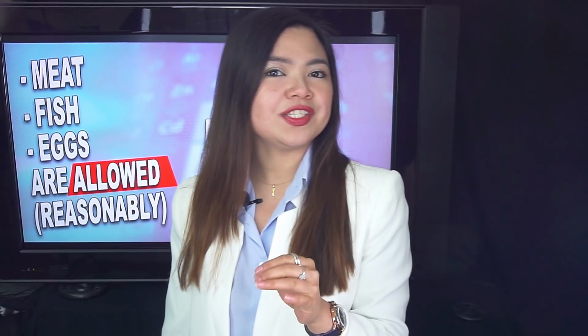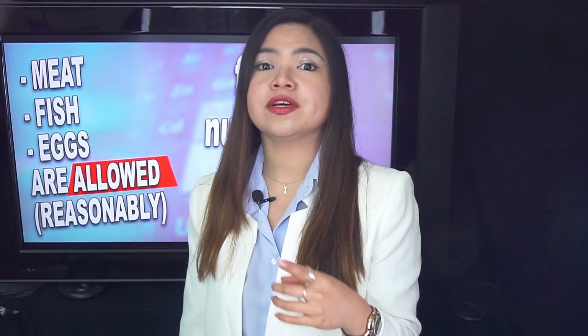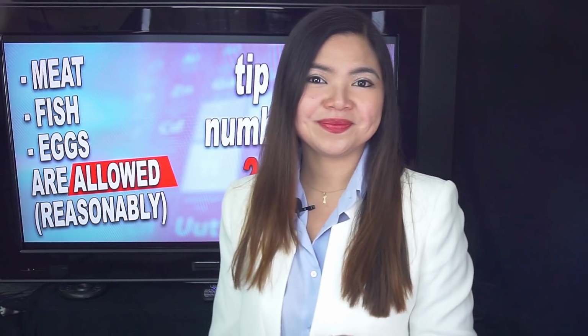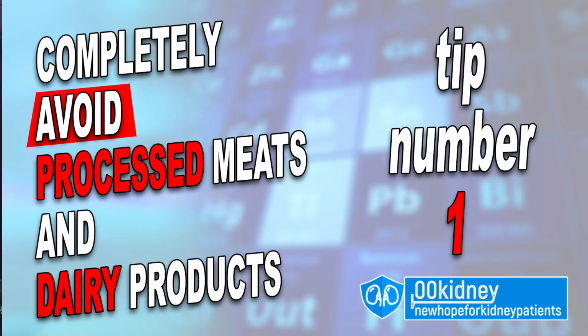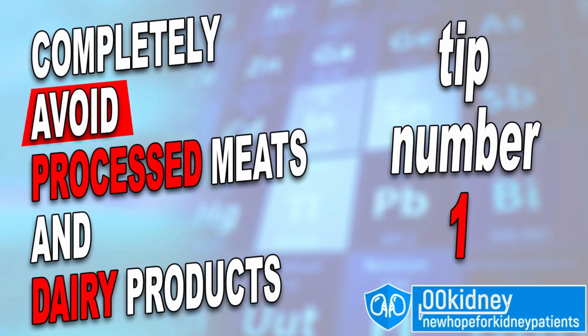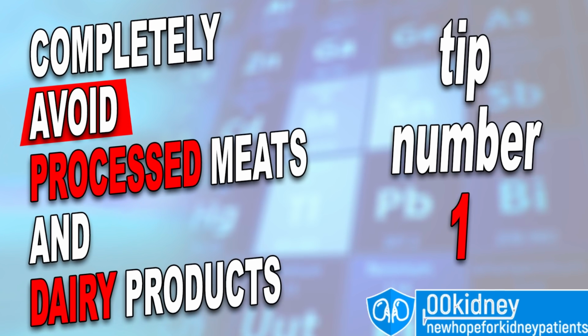Talking about protein choice, the number one point of this method may look a bit restrictive, I know, but it's maybe the most important renal diet tip you can use to lower your creatinine levels. Number 1. Completely avoid processed meats and dairy products.